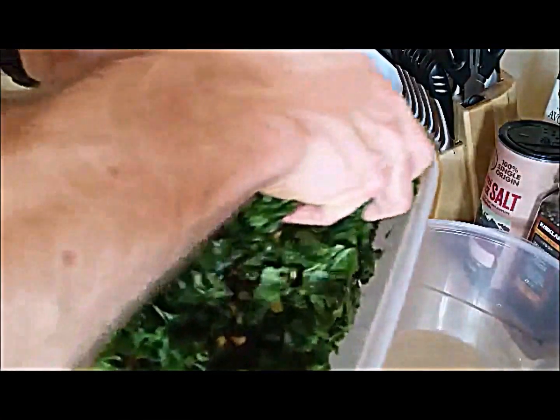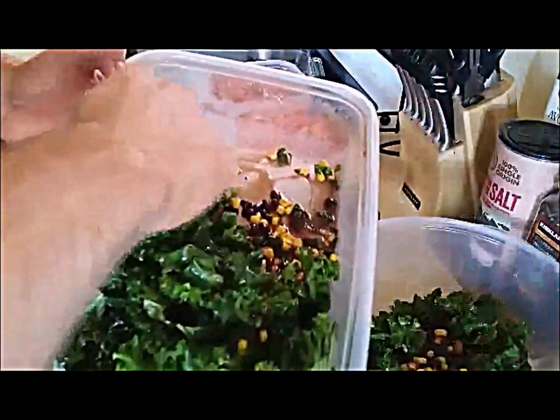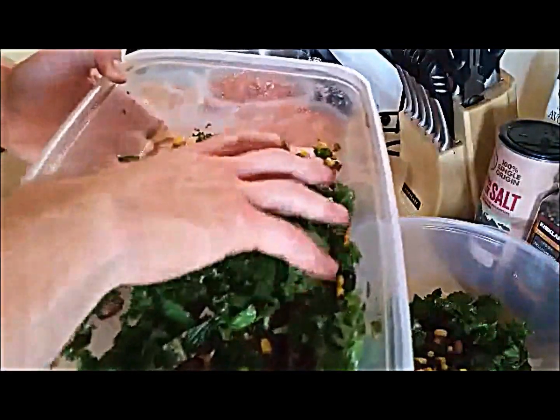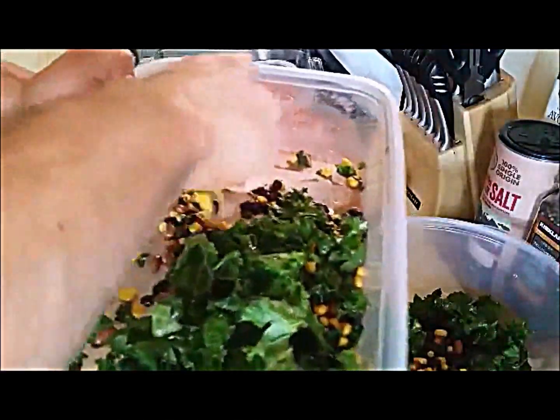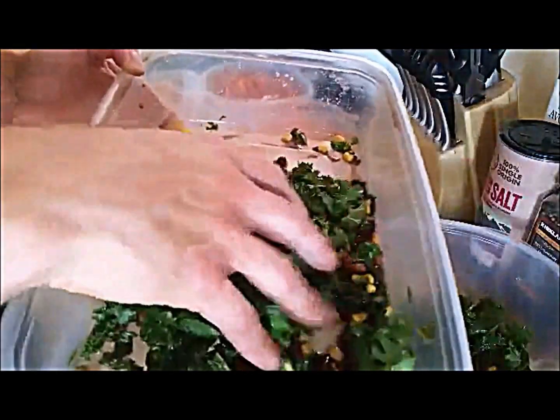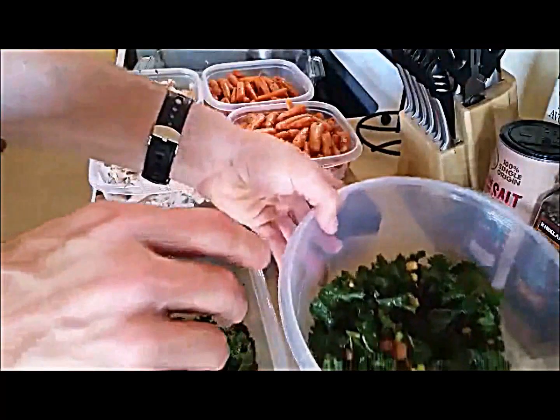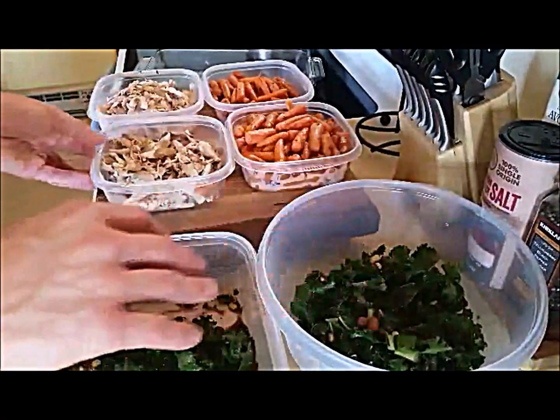We get the base of the salad at the bottom. Kale salad is a little bit tough to eat. If you add some shredded mozzarella or Parmesan cheese, you know, the real kind of Parmesan that you shred on there, to make it taste a lot better. But anyway, here's the salad base.